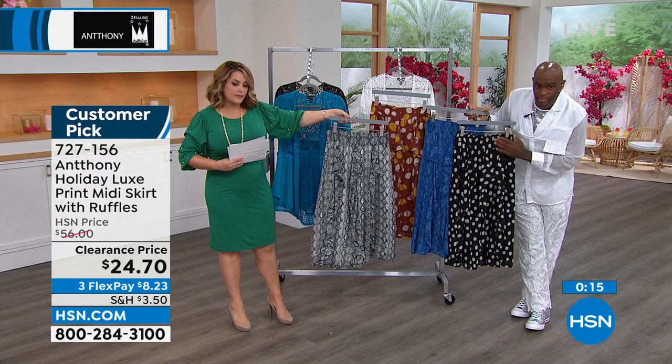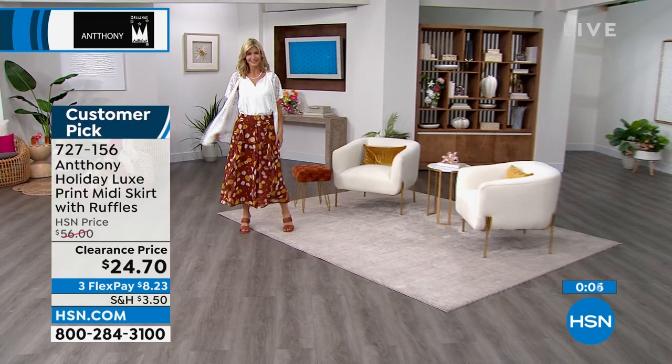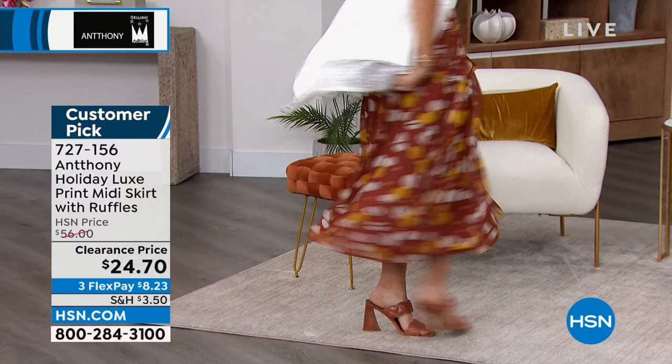I see it here, yep. Oh, look at that. So on this Rust Geo, you can see that smocking on the waist. Easy on, easy off. You step into this thing, you know, it's always kind to you. It doesn't pinch your waist and make everything spill out. And it's so feminine. And I love the midi length. Me too, I love this length.